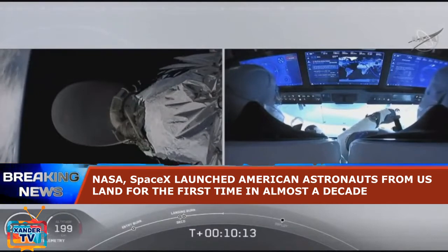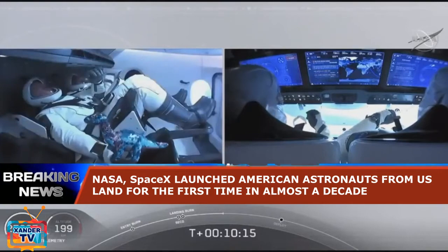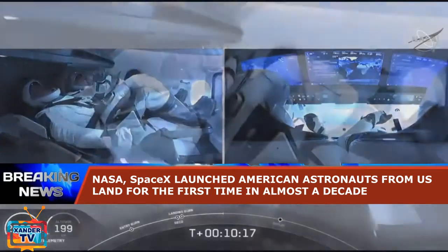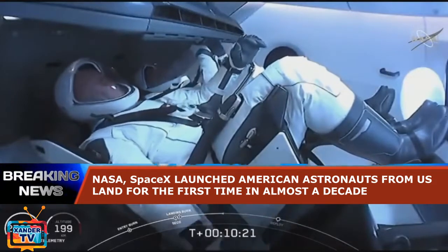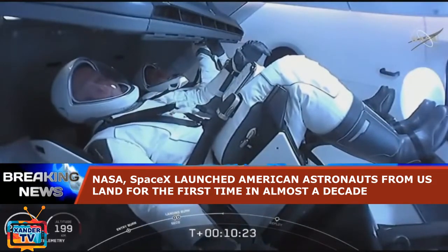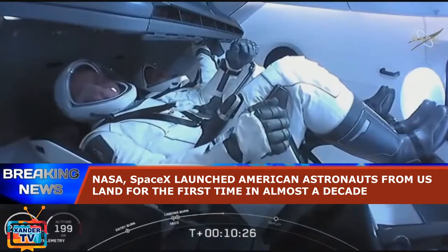It's right at about 12 minutes when Dragon will separate. Looks like we saw a zero-G indicator floating around there. I know Bob and Doug owe us a little bit about what exactly that is that they brought up with them.